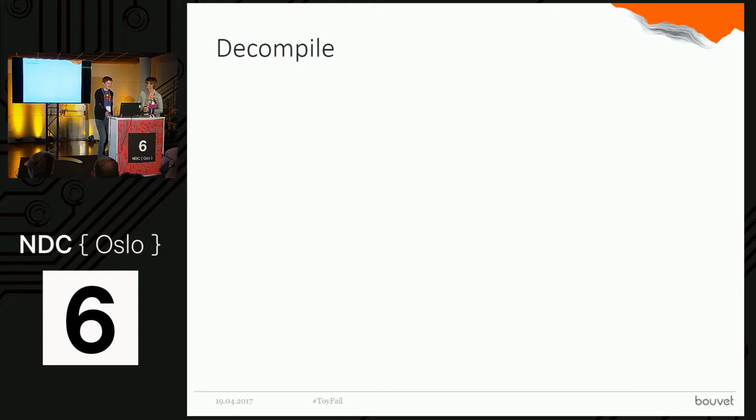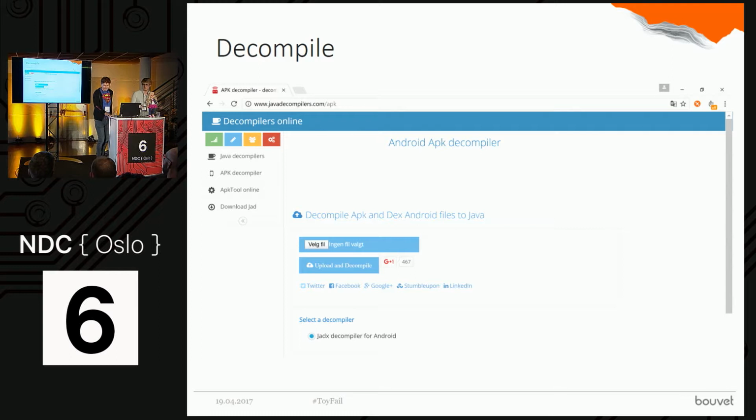And especially when it comes to Android applications, this is surprisingly easy. A quick Google search gave us an online decompiler. And it was as easy as uploading the APK to the website and downloading the whole source code.